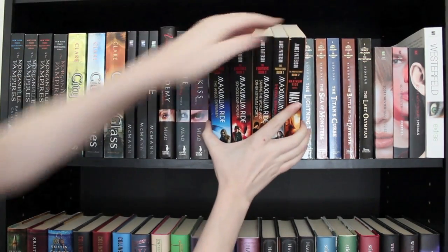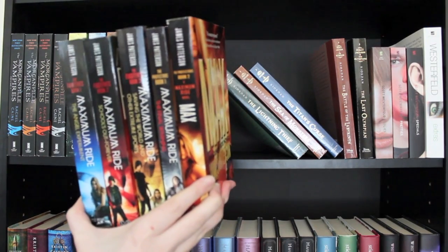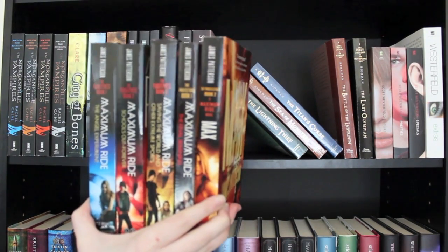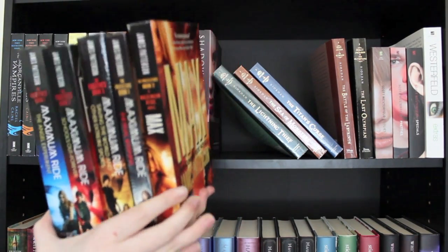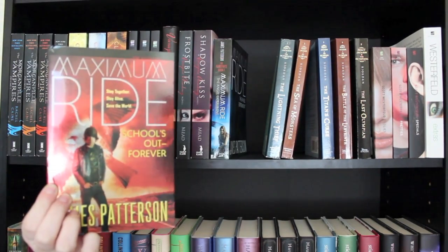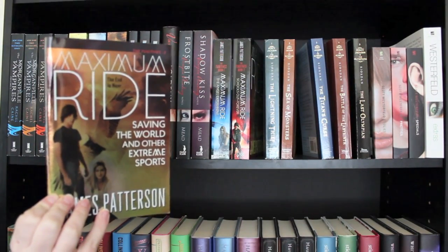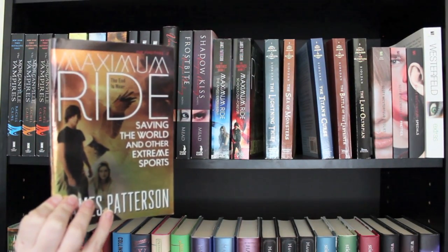Next, I have the Maximum Ride books. I have 5 of them. I won them in a contest along with a couple other James Patterson books on another shelf. But for this series, I have Maximum Ride, The Angel Experiment, Book 1, Maximum Ride, School's Out Forever, Book 2, and Maximum Ride, Saving the World and Other Extreme Sports, Book 3.